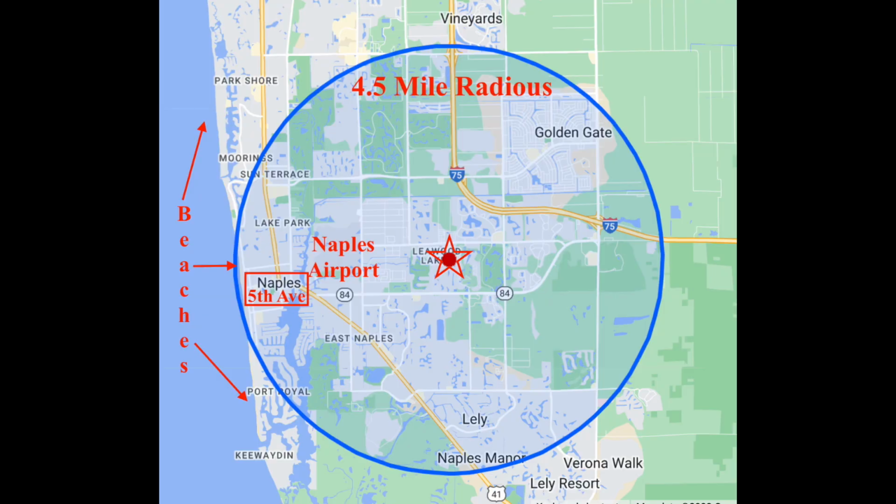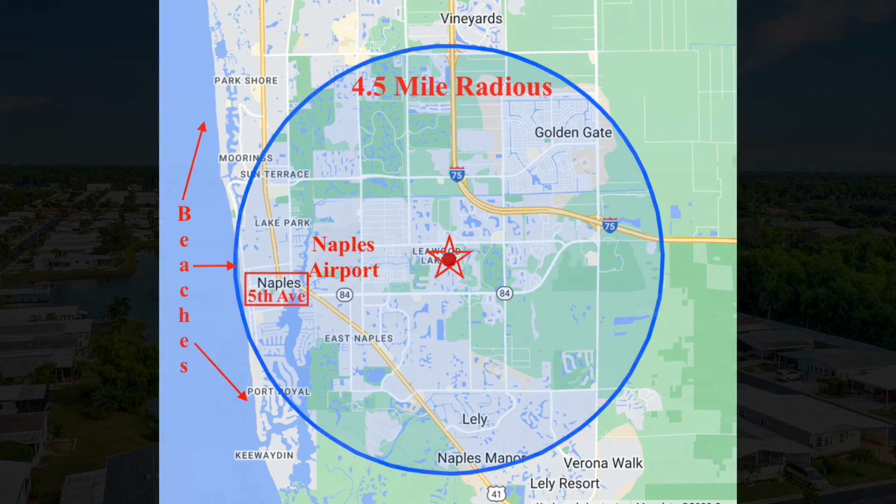So with this particular map, the home is the diamond in the middle. As you can see, it's real close to the Naples Airport. Fifth Avenue, the famous entertainment area here in Naples, is also very, very close, within about 4 miles, and the beaches are roughly at 4.5 miles.